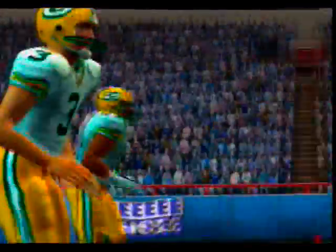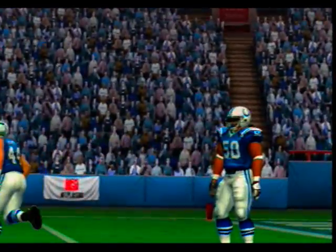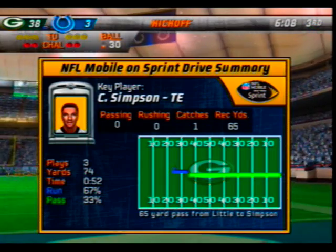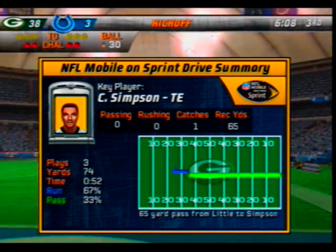No matter what kind of field position you start with, as an offensive player, you've got to be thinking touchdown. These guys kept their eye on the end zone, and that's exactly the kind of drive they were looking for.